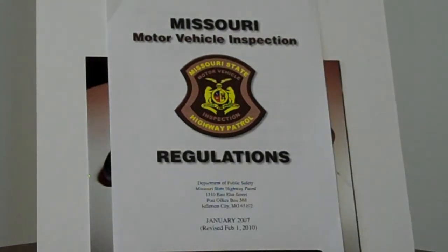According to the Missouri Motor Vehicle Inspection Regulations, under tires it states to reject the vehicle if there is a localized worn spot that exposes the cord, and under wheels it states to reject the vehicle if there are loose, missing, or damaged wheel studs, bolts, nuts, or lugs.